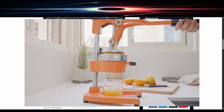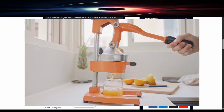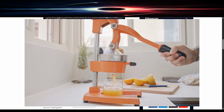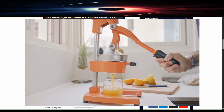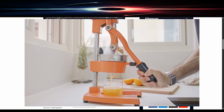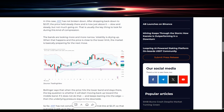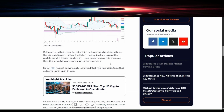This is usually the key thing to look for during this kind of compression. Well, XRP's price has been compressed and suppressed and depressed forever because they're trying to get up as much as they can and accumulate. We're going to talk about that next. But the bands are looking more and more narrow, so volatility is drying up. When that happens, the price is close to the lower limit. The market is basically preparing for the next move. The next move is going to be up. It was a test of the bottom, and apparently the bulls are there.